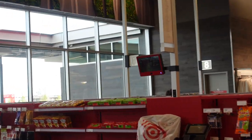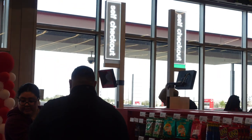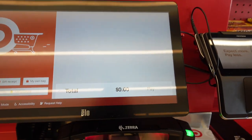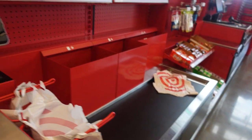So the indicators at the checkout lane let you know which ones are available by the green light. They let you know as soon as they've checked out. The conveyor belt I was showing y'all about.